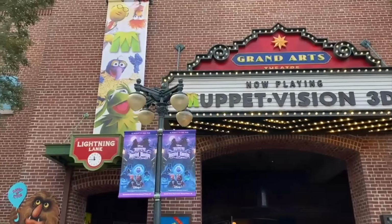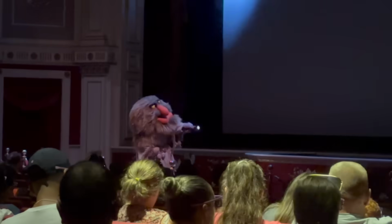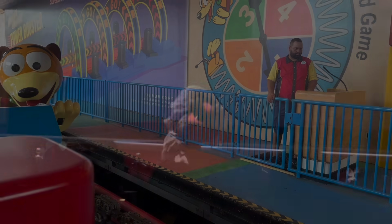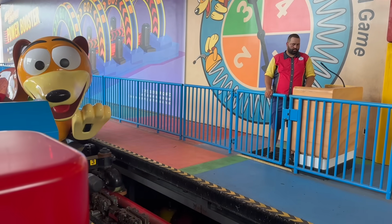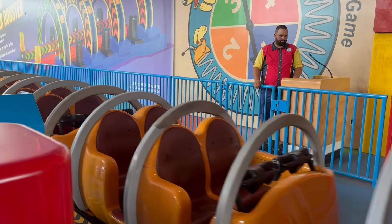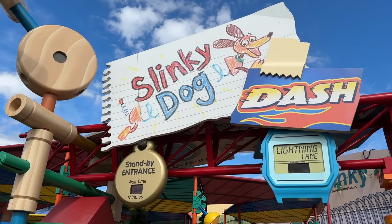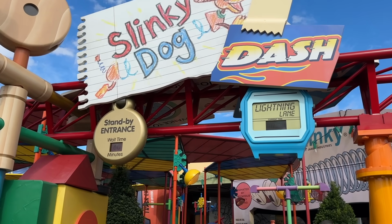Out of these tier options, which Lightning Lanes should you be selecting ahead of your visit? Well, the choice is ultimately up to you. Of course, here's how the main queue wait times on average look for those top tier Lightning Lane options. Slinky Dog Dash is typically going to be your highest wait, with average queue lines getting up into the 60 to 90 plus minute range.